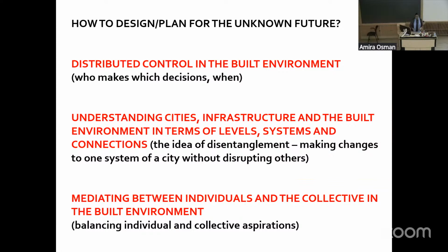So, how do I translate that into something doable? How do we design for unknown futures? Distributed control in the built environment, who makes which decisions when, understanding cities' infrastructure in the built environment in terms of levels, systems, and connections. The idea of disentanglement, making changes to one system without disrupting others, and mediating between individual and collective aspirations. This is very much open building talk.